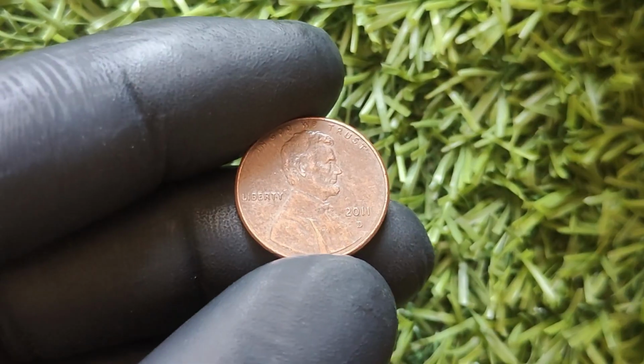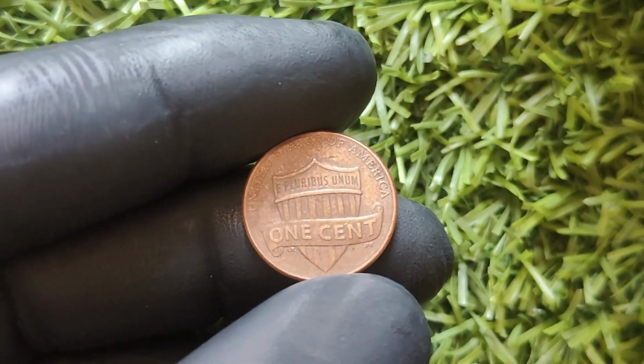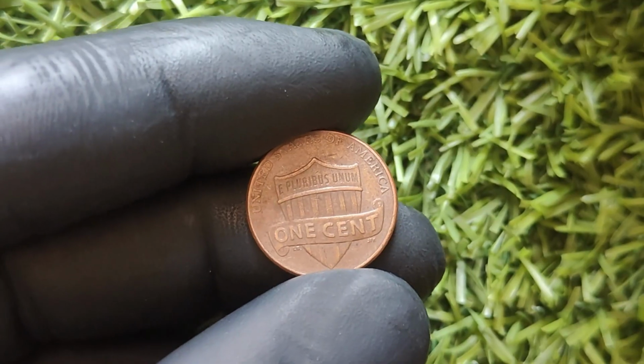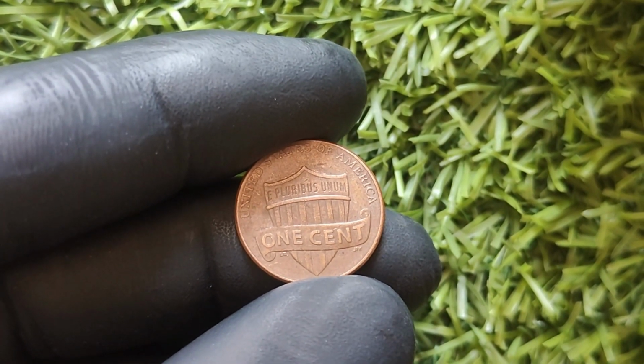Instead, get it professionally graded by a service like PCGS or NGC. So why would someone pay nearly $1 million for a penny? Because of rarity. Serious collectors will pay big money to own the only known example of a unique error. It's not just about the metal, it's about the story, the mistake, and the mystery behind it.